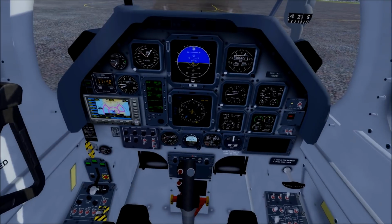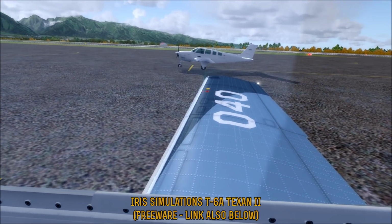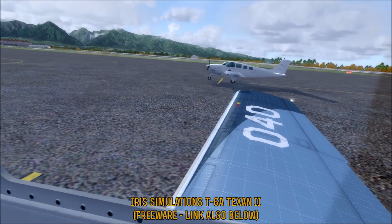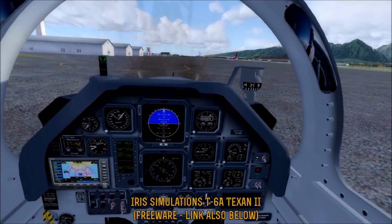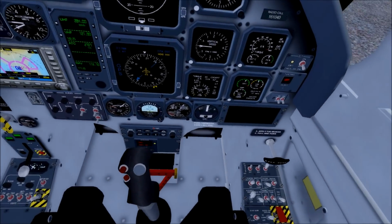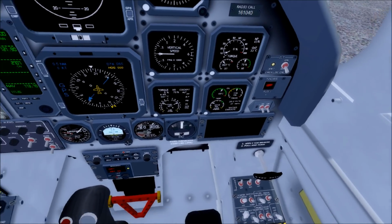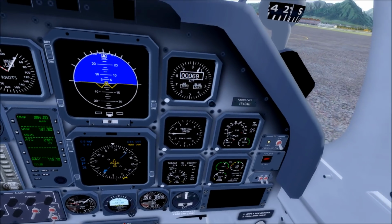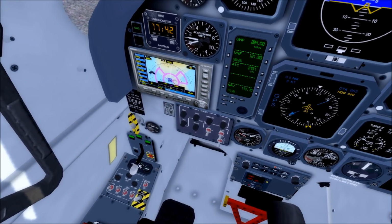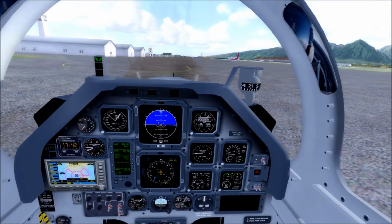Okay, so we are once again in one of my all-time favorites, the Iris Simulations T-6A Texan 2, and I'm rocking my usual Navy livery, as Allie would call it, call sign Shark. And let me make sure that I've got everything set to go here. Okay, we still got plenty of gas, engine still looking good, altimeter should be set. GPS still says we're heading towards Maui, but that's okay, that'll fix itself once we take off.